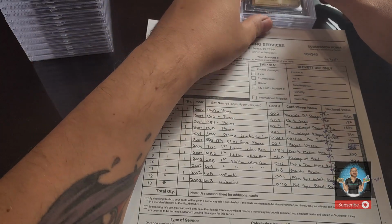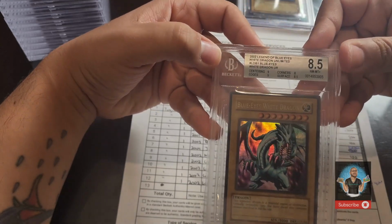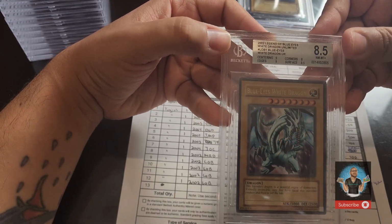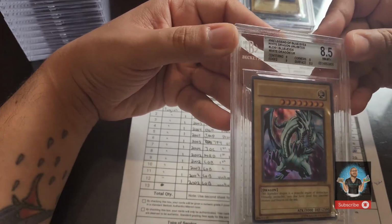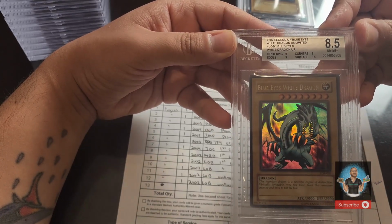Next, we have the Blue Eyes White Dragon. I gave this card a 7.5. It came in at an 8.5. This isn't unlimited, but because of that 8.5, this card now goes for about $400-500. I'm really excited about that. Really pumped about that.